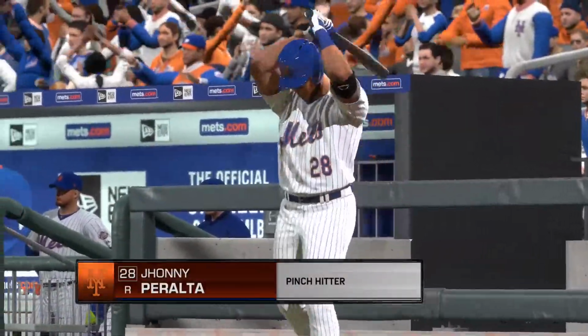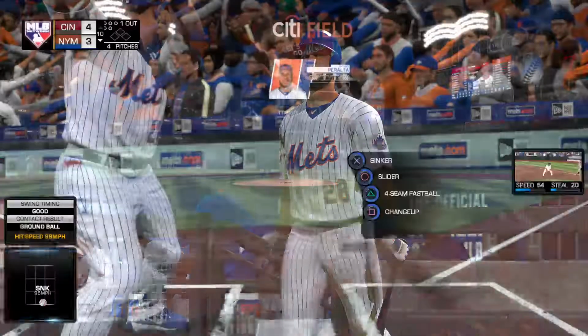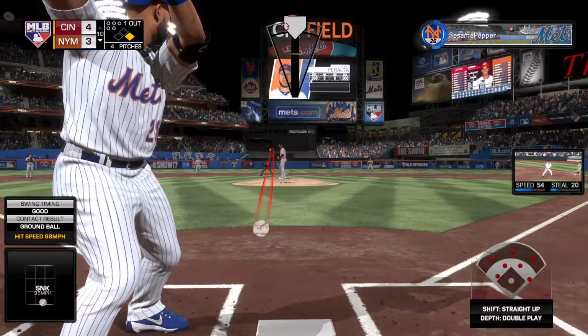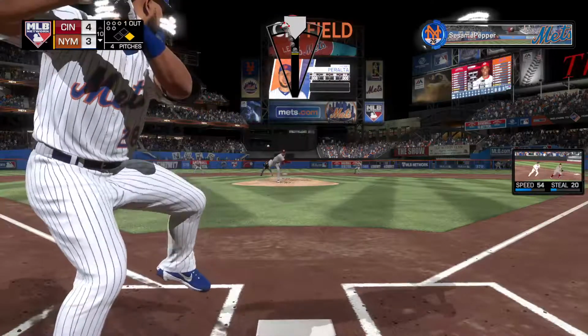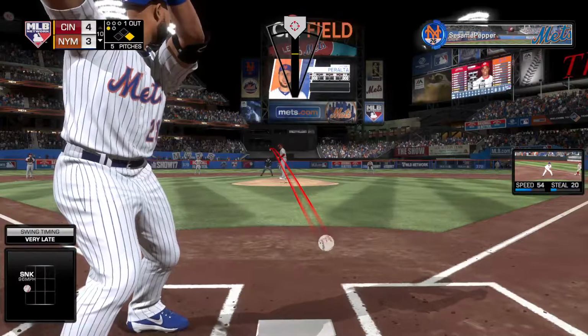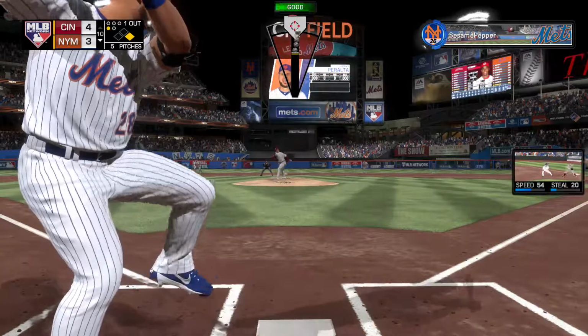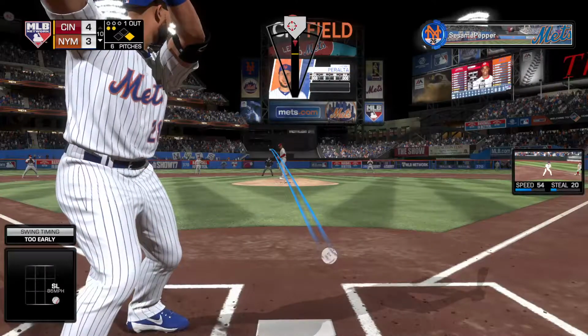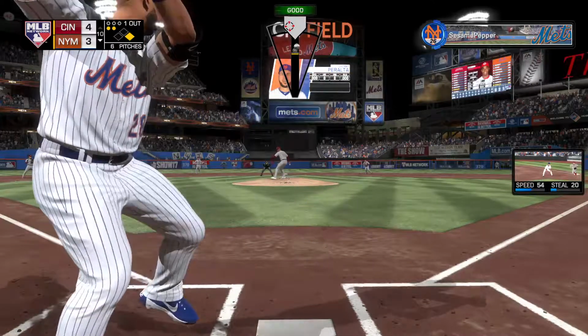Johnny Peralta will be called upon here to hit with the game on the line. Late that time for a strike. He'll be looking for something he could drive into the gap and drive home that tying run from first. Oh, has him looking silly here. It's 0-2. He's set. Now the pitch.